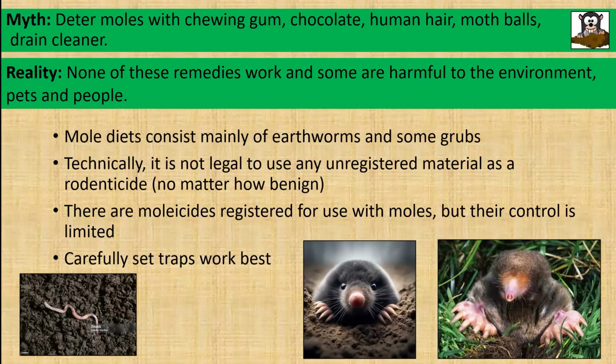And technically, you might not realize this, but it is not legal to use any unregistered material as a rodenticide. No matter how benign it might seem, it is not legal to do that. Now, there are molicides that are registered for use with moles, but their control is kind of limited. So the best way to catch moles is to use traps. Carefully set the traps, and those do work best. So please don't try any of these home remedies, and save that chocolate for Valentine's Day.